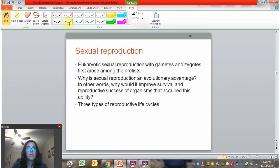So many protists are capable of sexual reproduction, and in fact, the protists are the first types of organisms to carry out sexual reproduction. Sexual reproduction is going to involve gametes and zygotes, but it's not necessarily going to occur in the same way that human sexual reproduction happens.